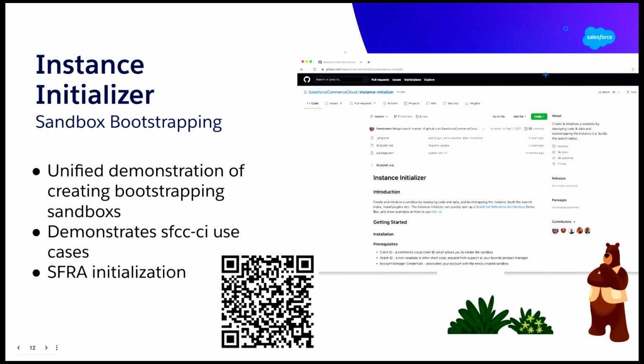Instance Initializer isn't really even a tool in itself, but it's a great example of using SFCCI in practice and combining it to launch an initializer sandbox with SFRA in a server-to-server scenario, that is a headless scenario, like continuous integration. Use it as a reference for how to apply SFCCI to your own processes and adapt it to your own project. So it's a great little showcase repository.